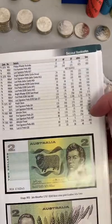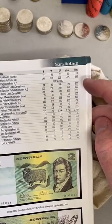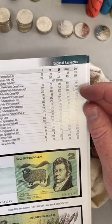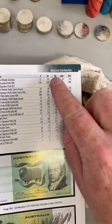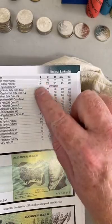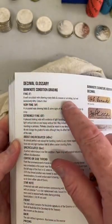You can find it in circulation, but it's more of a condition grading. It's about whether it's a flat note with no folds and creases and it's perfectly clean, and these are the prices you're looking at. Then there are the different gradings down to fair, F for fair. And there's a description in this book that tells you how to grade them.